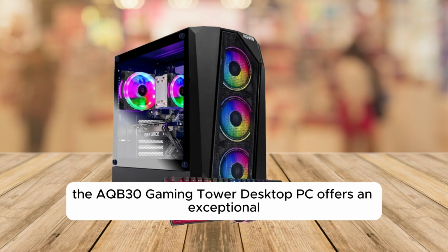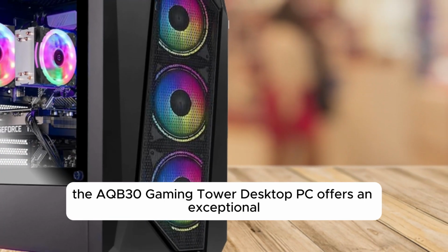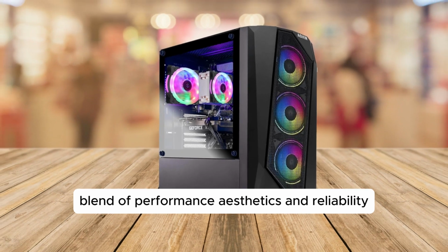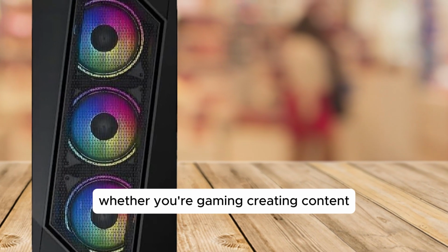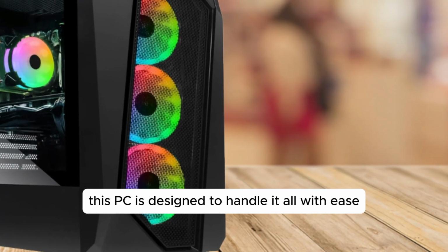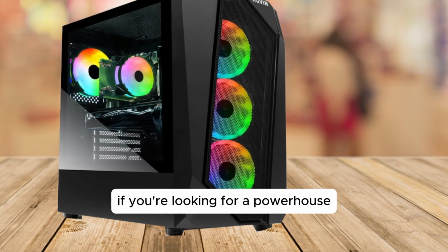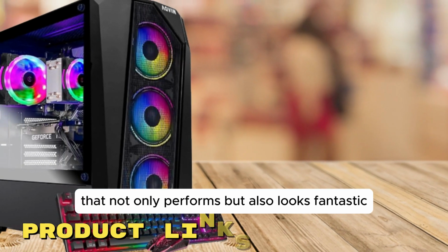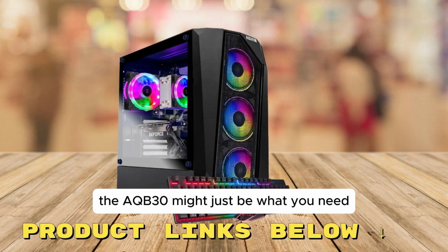Overall, the AQB30 Gaming Tower Desktop PC offers an exceptional blend of performance, aesthetics, and reliability. Whether you're gaming, creating content, or just enjoying your favorite entertainment, this PC is designed to handle it all with ease. If you're looking for a powerhouse that not only performs, but also looks fantastic, the AQB30 might just be what you need.